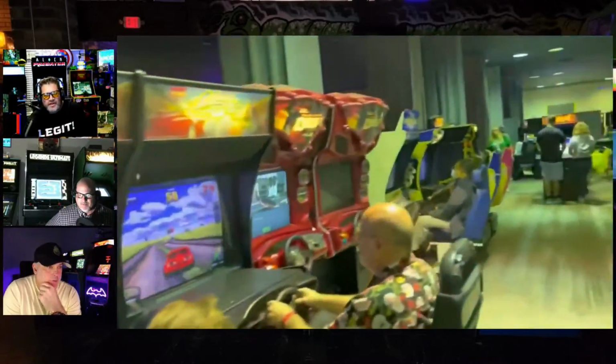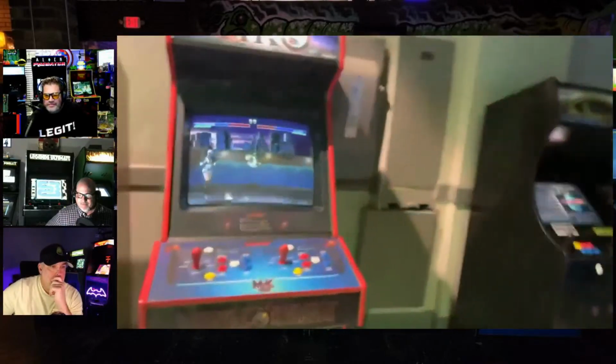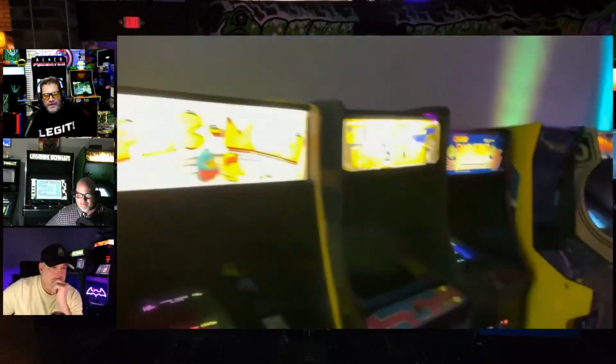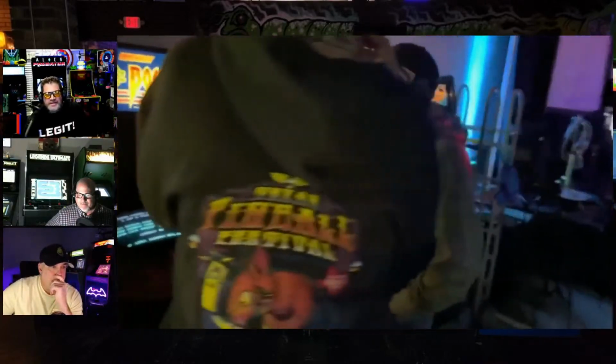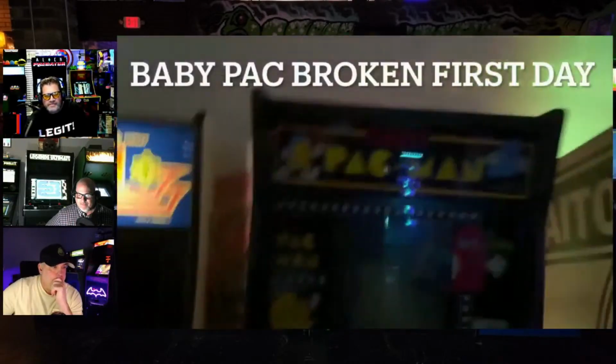What went over was the murder. They got everything at this event. But when you see the arcades, arcades are pretty strong too. You got a lot of arcades here.